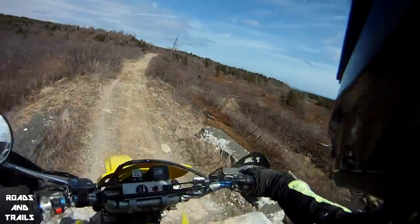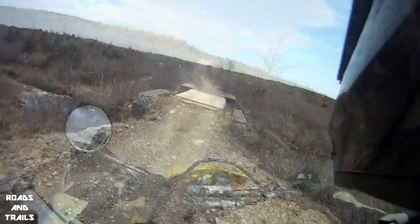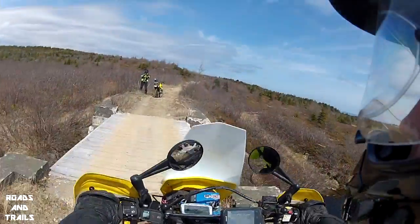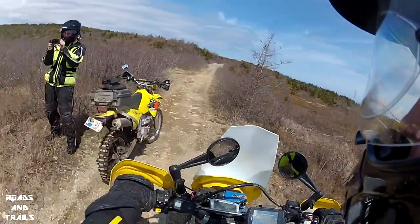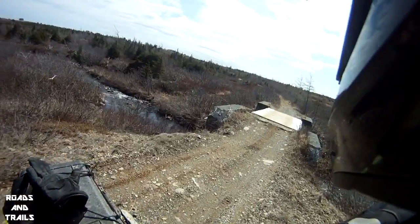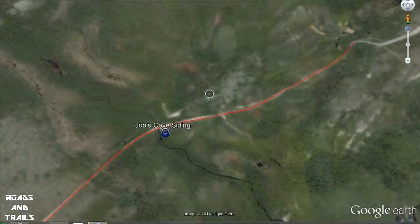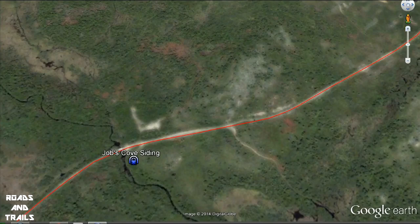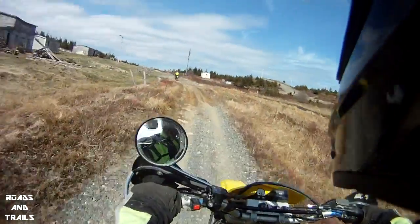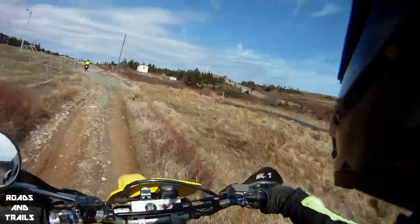Job's Cove siding, mile marker number 32.1. A lot of people might not know of Job's Cove siding. It's kind of back up this river here from Job's Cove. As you can see, a little river, and we were looking for a siding. We really couldn't see one, even with the help of Google Earth here. There is a little road that goes around the river there by that trestle. Looks like a siding, but we couldn't find it.